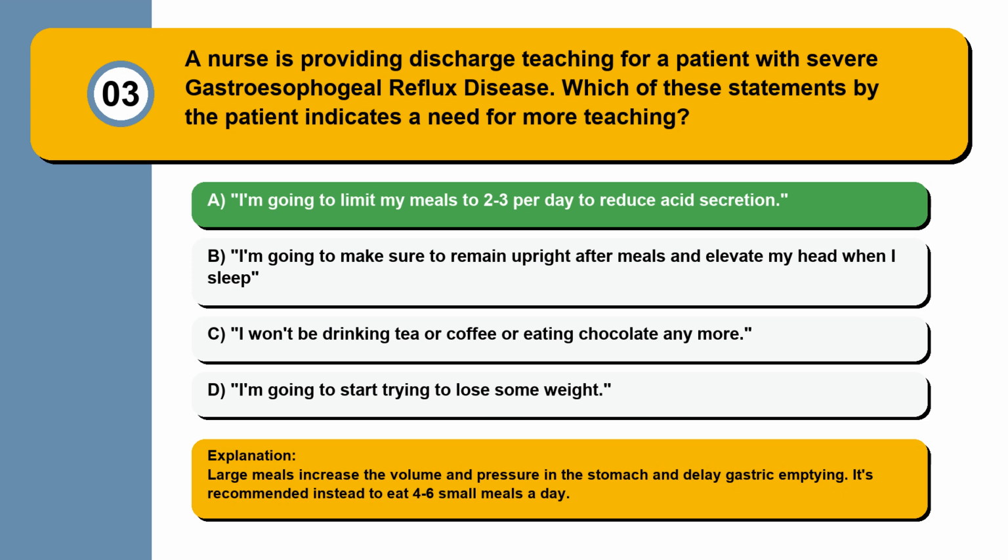Large meals increase the volume and pressure in the stomach and delay gastric emptying. It's recommended instead to eat 4 to 6 small meals a day.